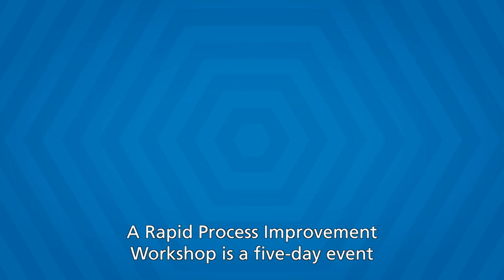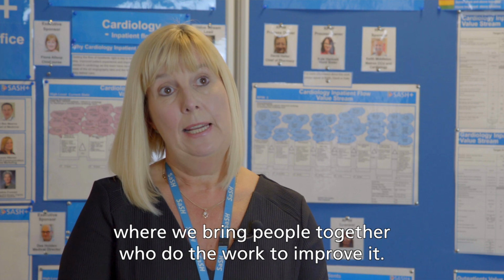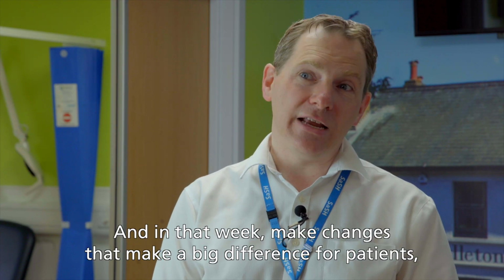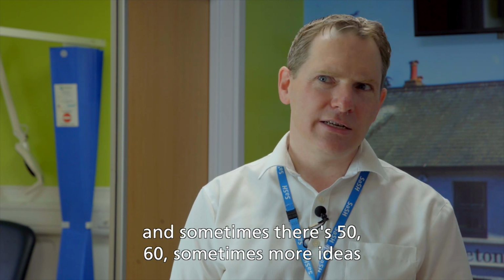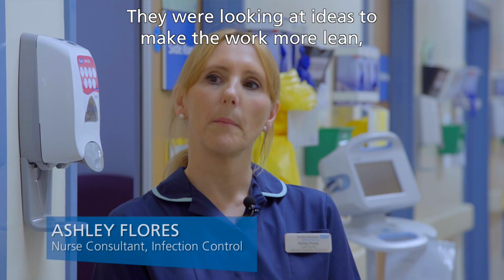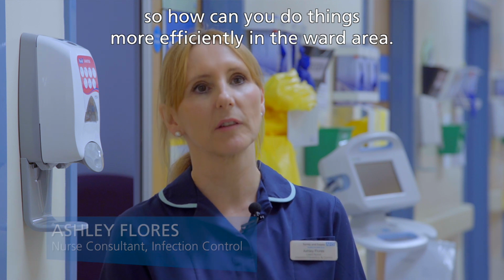So a Rapid Process Improvement Workshop is a 5-day event where we bring people together who do the work to improve it. And in that week, make changes that make a big difference for patients. And sometimes there's 50, 60, sometimes more ideas that they will address in that week. We're looking at ideas to make the work more lean. So how can you do things more efficiently in the ward area?